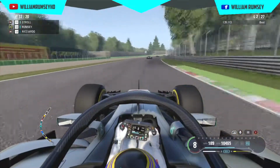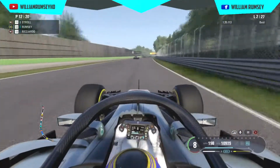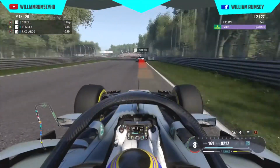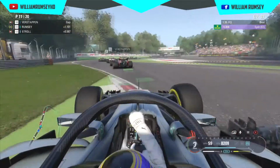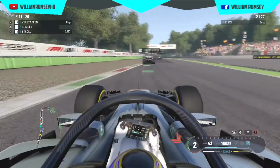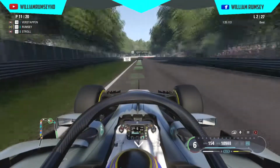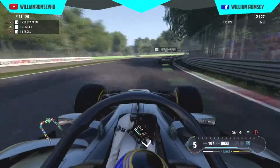As he's actually getting away from me, like the Williams car in this game is not very good. As we're going to make a lunge down the inside. That was really a scary lunge for me. Like, I braked really late.